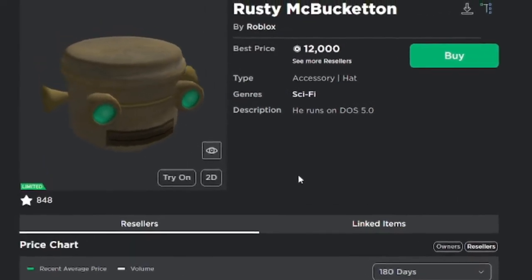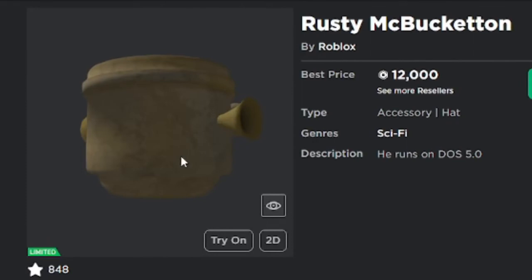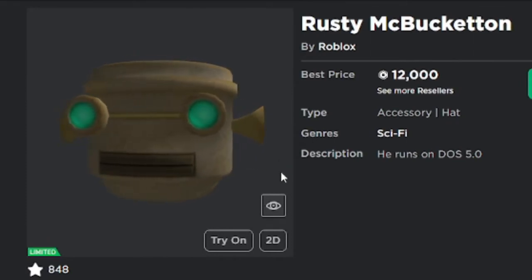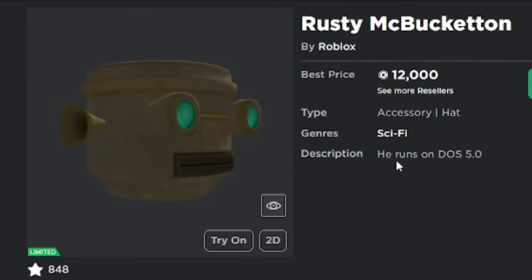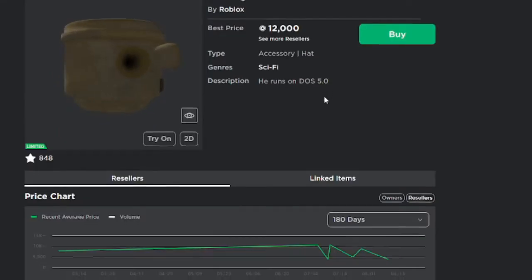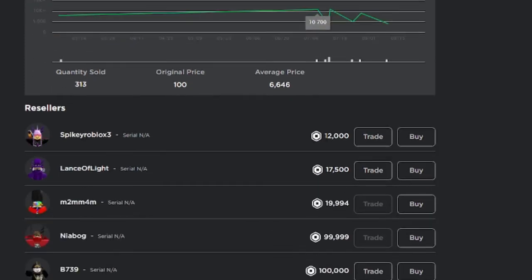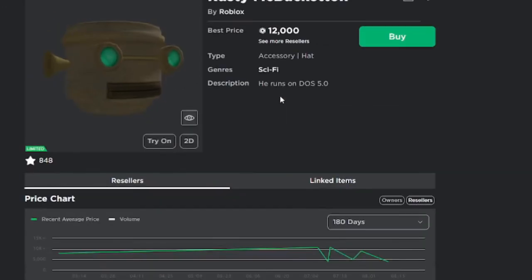Yeah, for a 2009 item, this item looks pretty bad. I get it was made in 2009, so it obviously doesn't look that good, but the description says he runs on DOS 5.0. Now, this item manages to sell for around 4k to 5k. I guess those get grabbed up pretty quickly. It's up for about 12k right now, with about half of that being the average price.